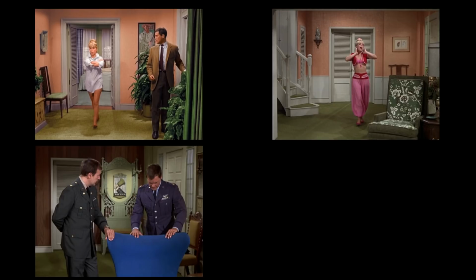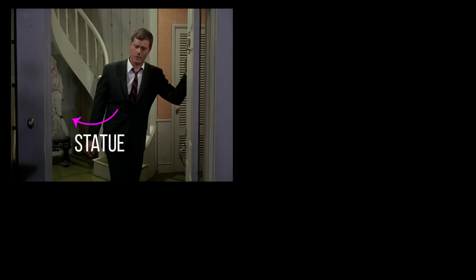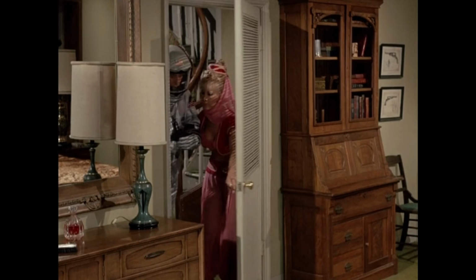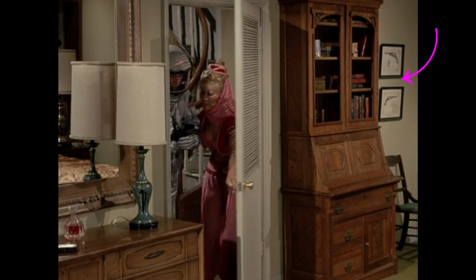Here are some of the different things we find on the walls just outside of the bedroom. And while we're here, there are a couple changes that took place at the bottom of the stairwell, too. Once inside the bedroom, there were other changes, too. This corner began as a closet and later changed to a secretary desk.